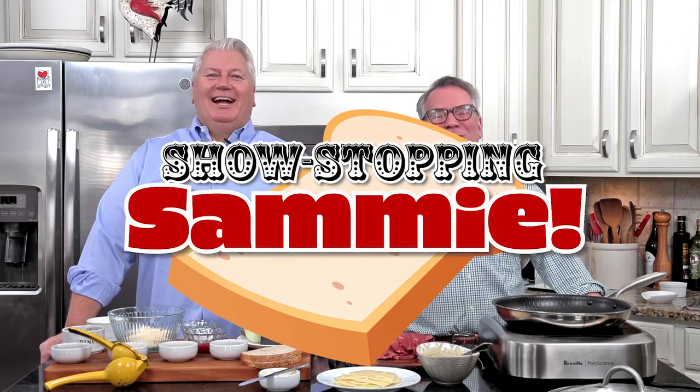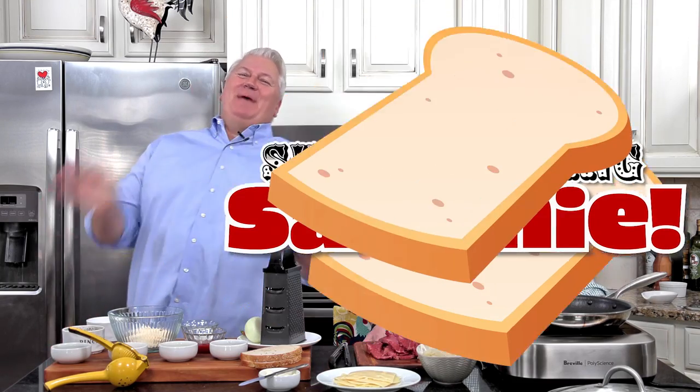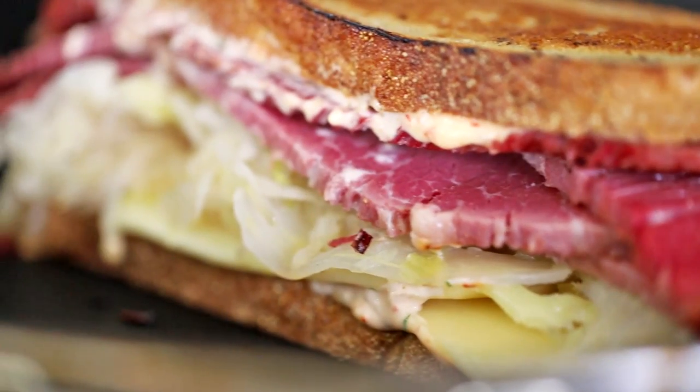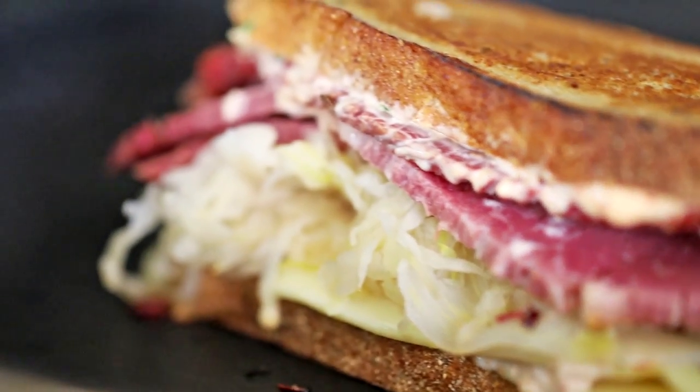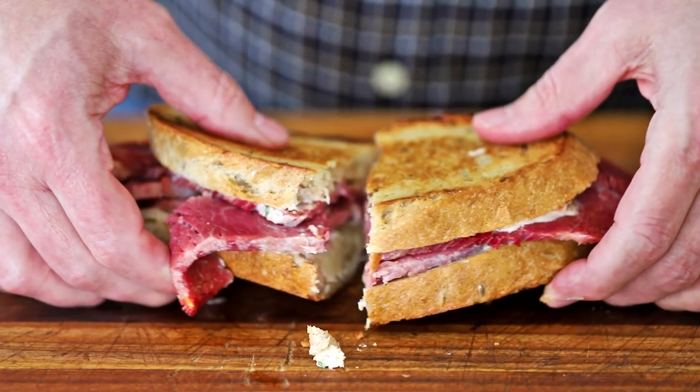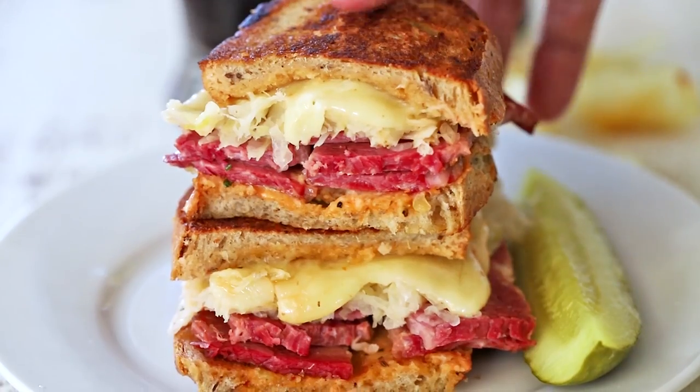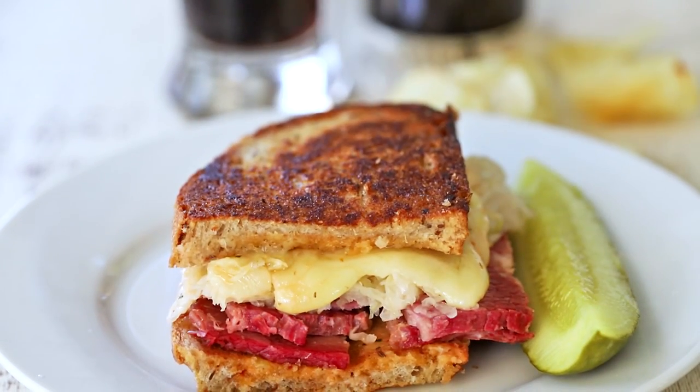It's time for another show-stopping Sammy, St. Patrick's Day edition. Oh, and this baby is piled high with delicious corned beef. Oh, you just want to slice right into that juicy, melty deliciousness. Trust me, one bite of this and you're going to say, this is my lucky day.